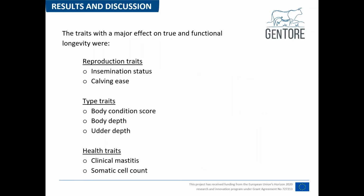So the traits with a measured effect on true and functional longevity were the insemination status, the calving ease, the body condition score, the body and the udder depth, the clinical mastitis, and the somatic cell count.